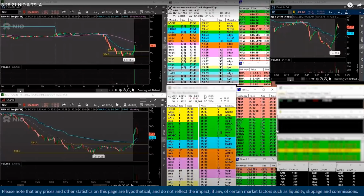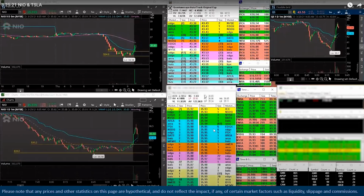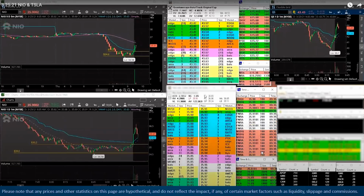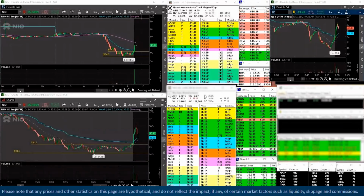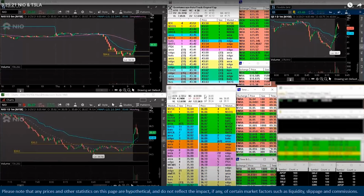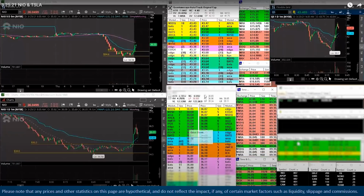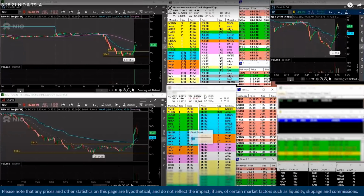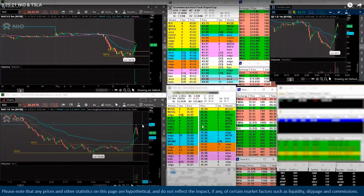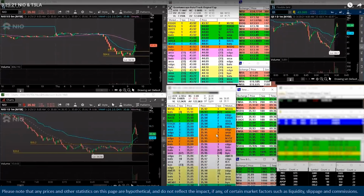You can see my first entry is 35.95, but not my full size, just a feeler. I want to see it keep holding for another 15, 30 seconds, just until that 36 level picks up. I add in, double the size there, at 35.98 before we get over 36. So really just starting to build in here as I'm gaining confidence. I'm just seeing this 36 area get defended. When we get under it, it's not really breaking down.